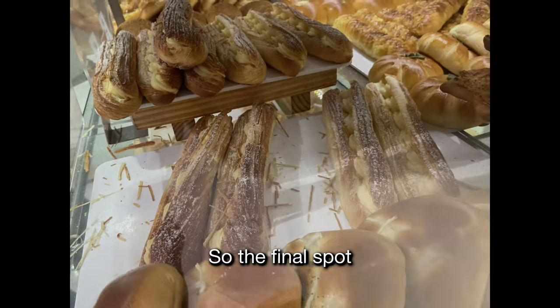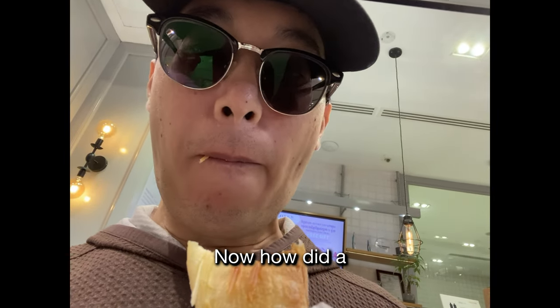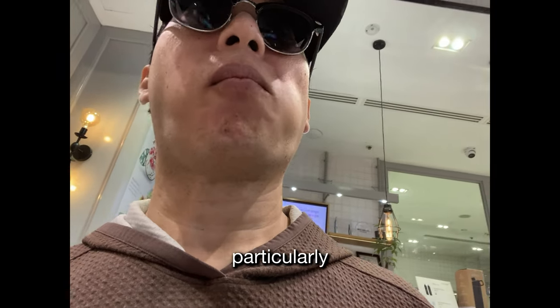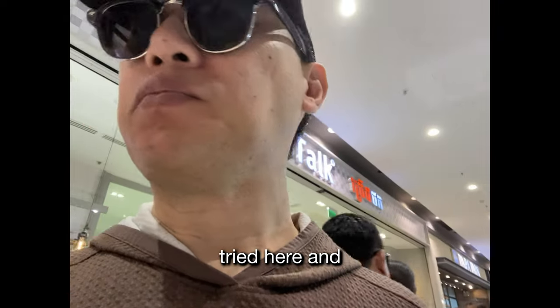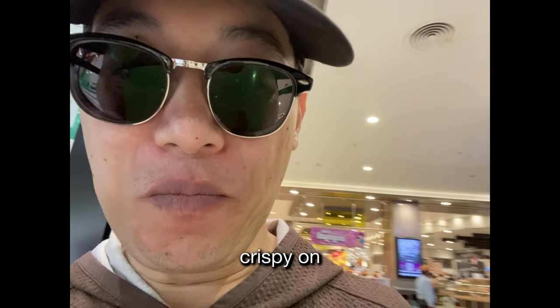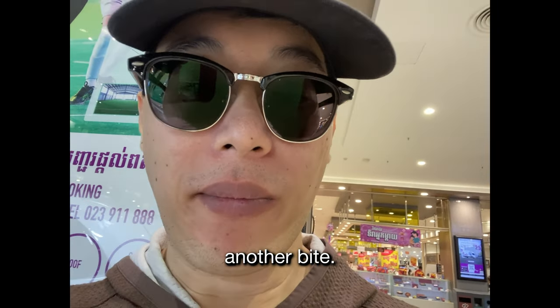So the final spot on this list is Bread Talk. Now, how did a bakery make it into this list? There's one particular item that I tried here, and believe me, I've tried many items at this place. This is by far the one that stood out. It's very crispy on the outside. It's filled with Boston cream. You just want another bite.